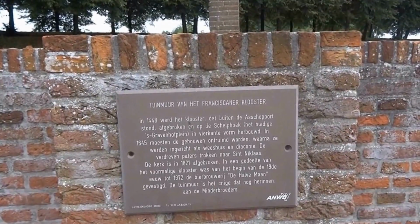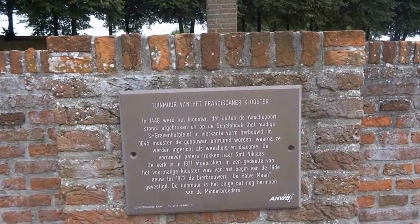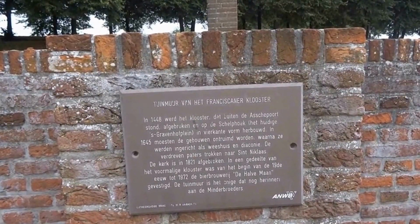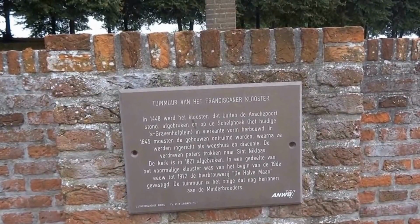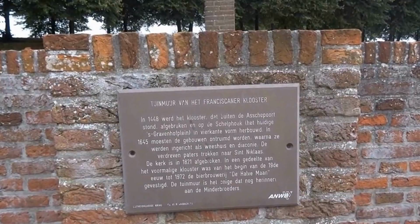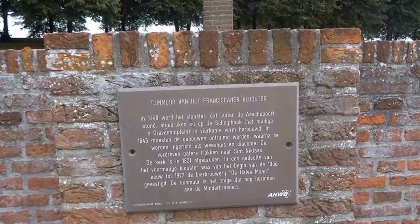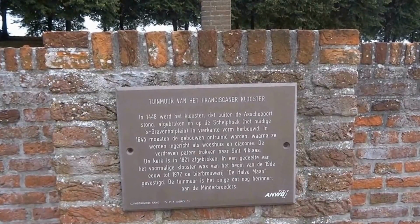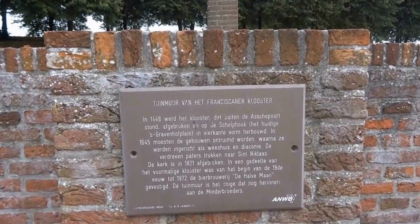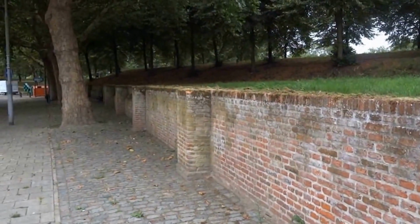Although Hulst had a friars' monastery from 1448 to 1645, it took until the end of the 19th century before activities were developed in this area. The video you see now shows the wall that enclosed the 15th century Franciscan monastery. Under this Gravenhof line, staff of the Archaeological Services Center have found remains of the old monastery church. It is the Minderbroederskloster that settled in the city in the 15th century. It was a rectangular monastery with an attached monastery church on one of the sides.